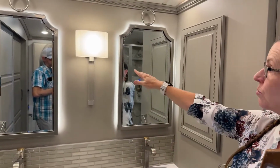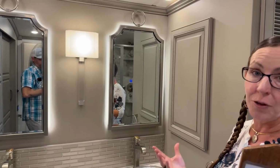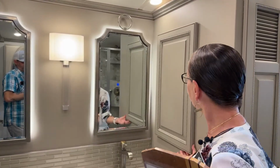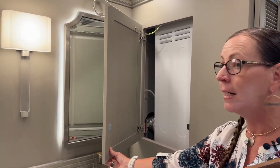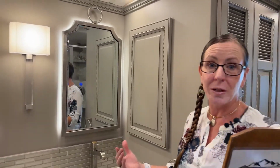And just so you know, this is considered the vanity light. It is really bright. If you're looking for good illumination in a coach, getting ready to go in the morning, this will certainly provide it. As you can see here, we have access to our Splendid washer and dryer, so it's very easy to turn on and off if you're winterizing your coach, like we have to in the winter here.